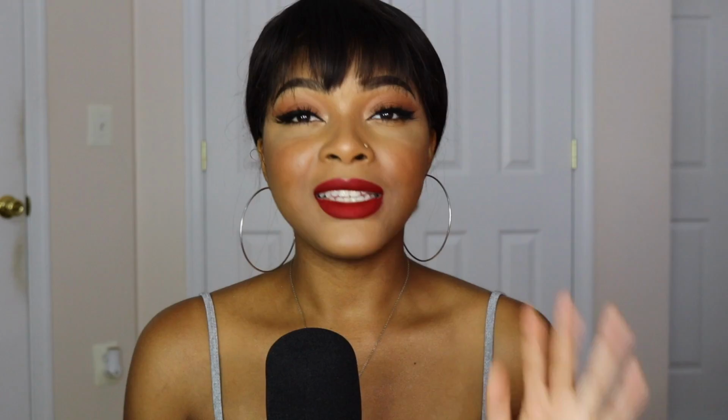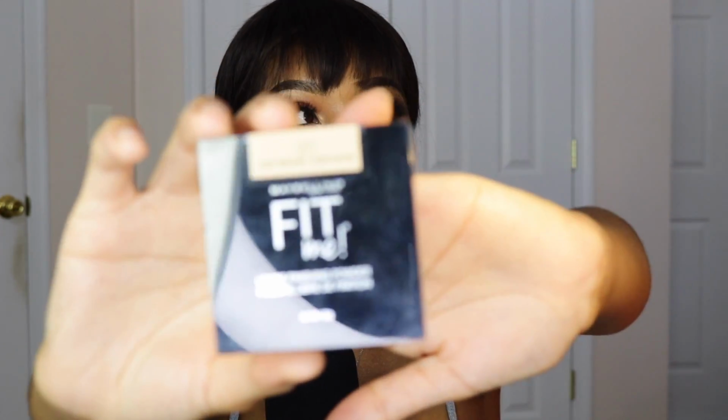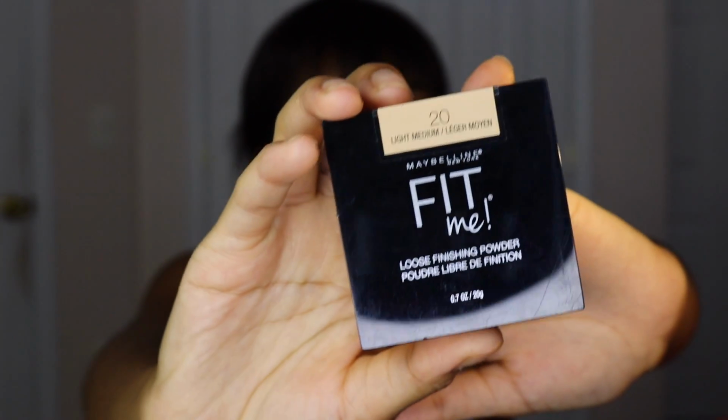But yeah, next I got the Maybelline Fit Me Loose Finishing Powder, and I got this in the shade Light Medium, number 20. This shade right here, I think it'll work for me.